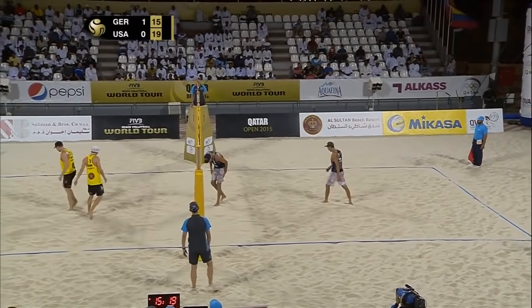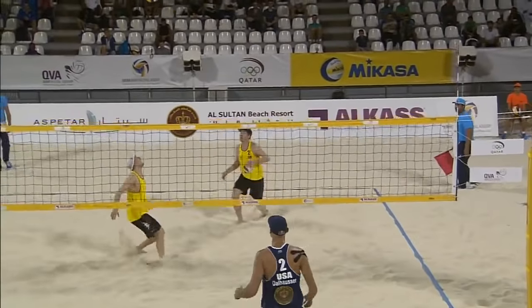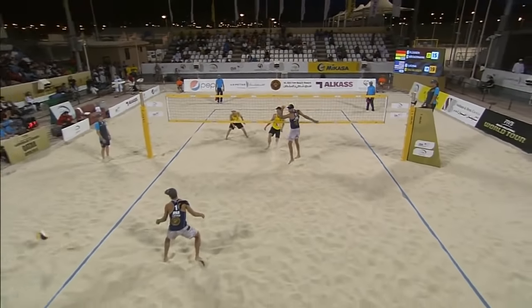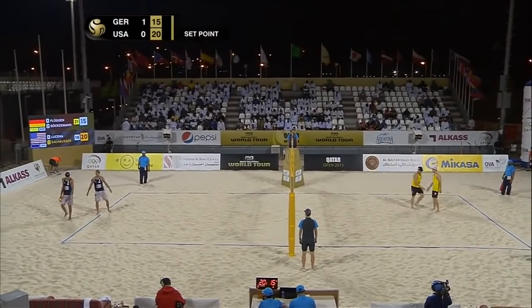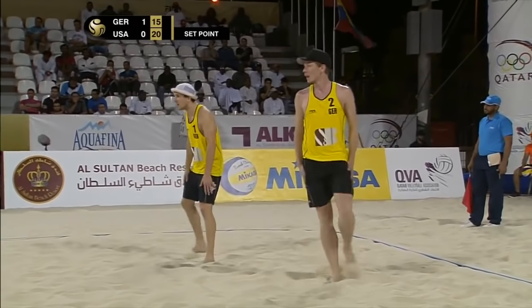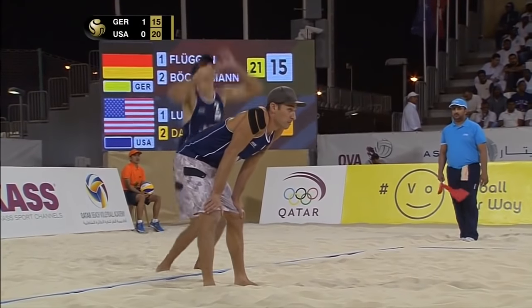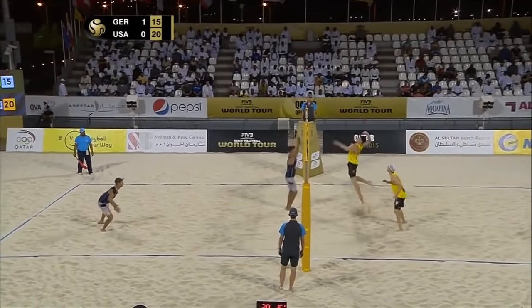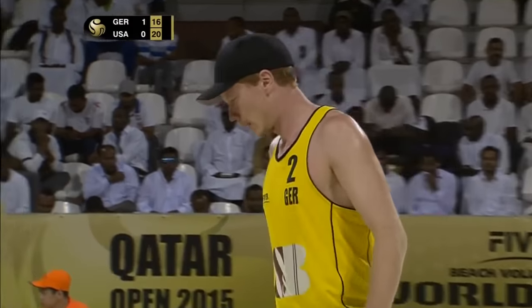Böckermann wide with that one. The Americans get the point and get within two, forcing that decider. Böckermann well set. And plenty of room to aim for. It is set point now, in fact. 5 set points for the Americans. Denied the first by Böckermann. There's plenty more to come, though.